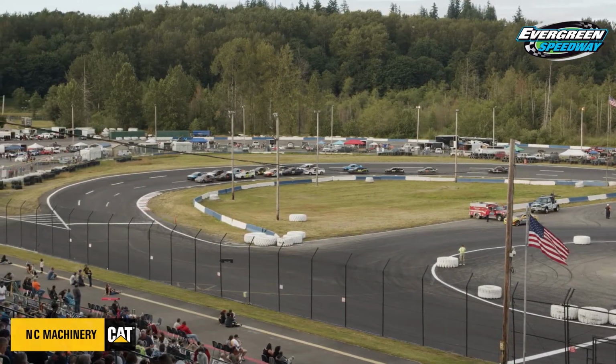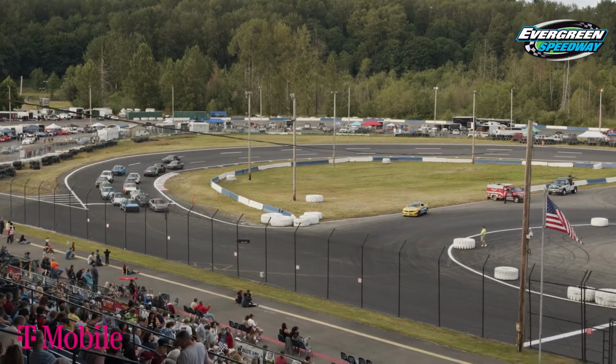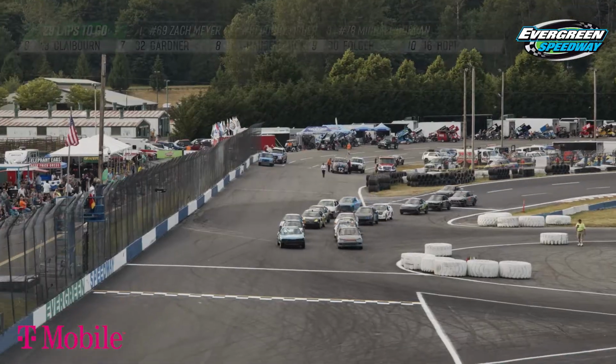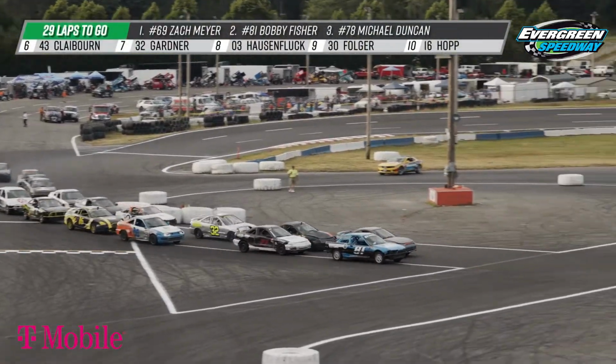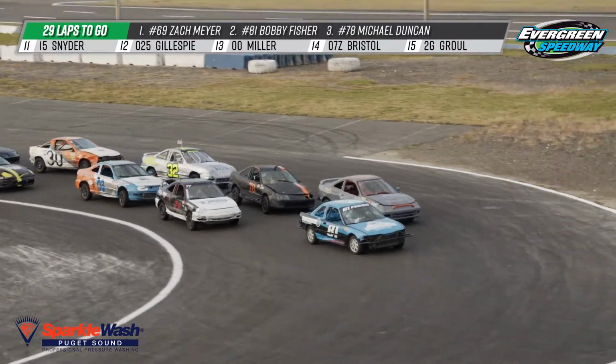I'm surprised it took till that long for something to actually spin out and cause a caution flag, as we'll go green off the turn. Let's go. 29 laps to go here. Let's see if they can keep it a little bit more calm this time, going through almost the funnel is what we like to call it, going down there.